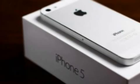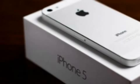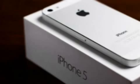In terms of specific handset models including non-smartphone handsets, the iPhone 5s was the most popular mobile handset in the UK in Q4. The Nokia 105/1050 was the second most popular handset, followed by the iPhone 5.